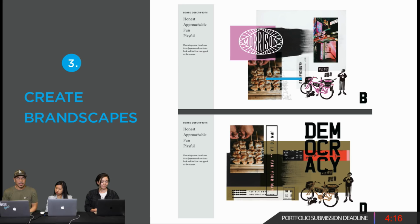What we like to do at Farm Design, and I think a lot of people build mood boards. We like to do these things called brandscapes, which is a more elaborate mood board where we create these organic mosaic type mood boards where we start to find opportunities in our design. We like to do a lot of brandscapes and spend very little time doing those. A lot of these take maybe 20 or 30 minutes.